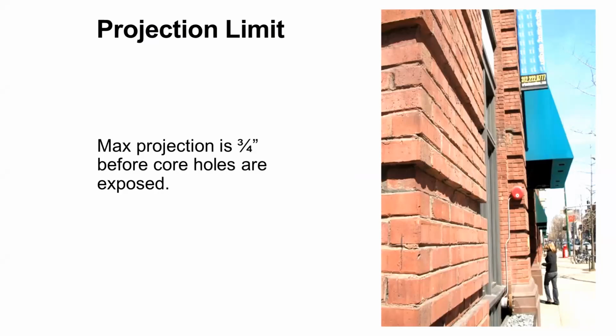And if you want to exceed 3/4 of an inch for those projections or recesses, it means that you need to be specifying that an uncored brick be used. There are some cases where the manufacturer may be able to adjust the coring to accommodate, but in general, the simplest way is to do it with an uncored brick, or to keep those projections and recesses less than 3/4 of an inch so that you don't expose core holes and cause a problem there.